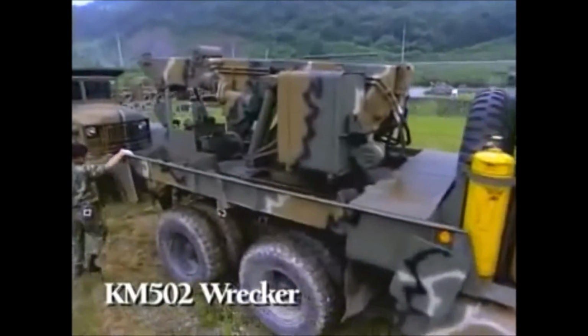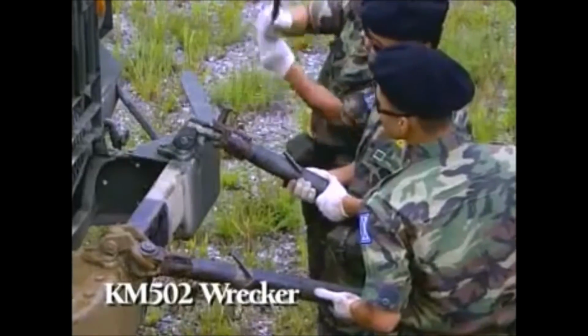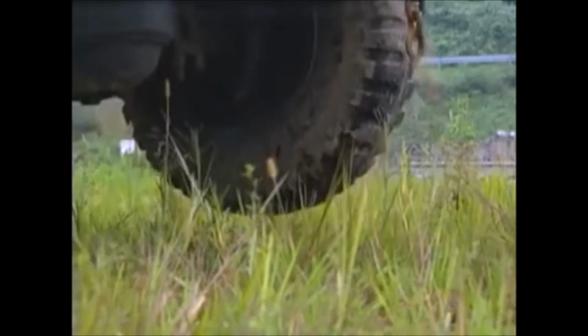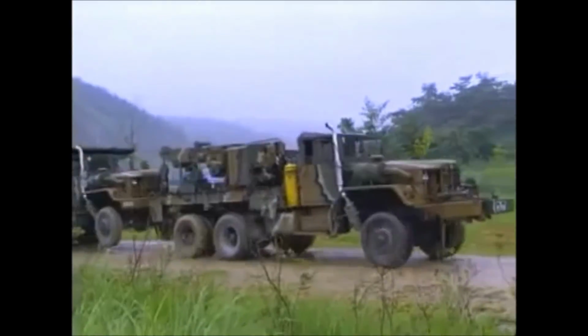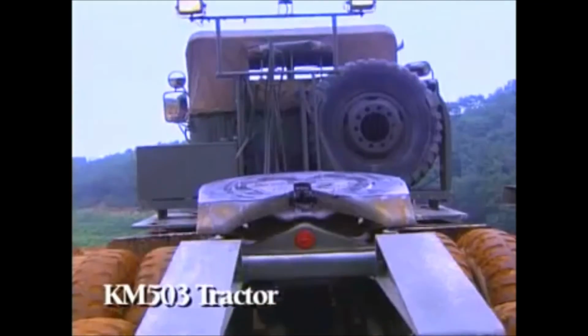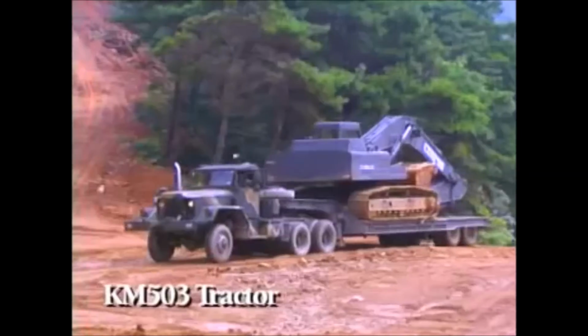The KM502 wrecker. The hoist can rotate 360 degrees and can be extended over 5 meters. Salvage work can be done effectively. The KM503 tractor. This vehicle has a maximum hauling capacity of 25 tons.